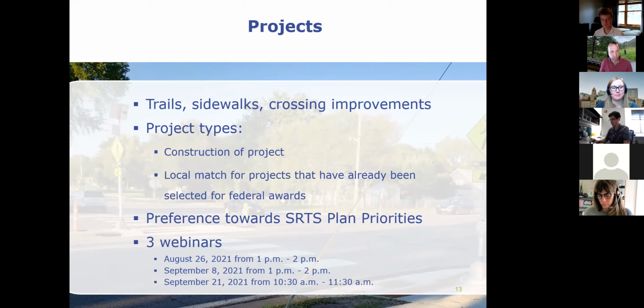And I think most of you know that all solicitations have a preference towards communities that have a Safe Routes to School plan that calls out these projects as priorities. In this case, we're talking about infrastructure. It is more likely to be funded if it's in a Safe Routes to School plan.